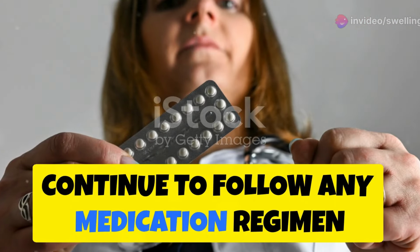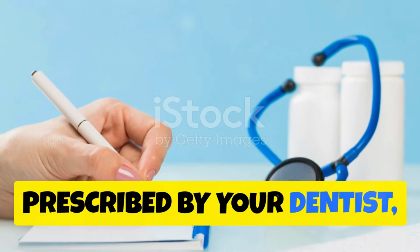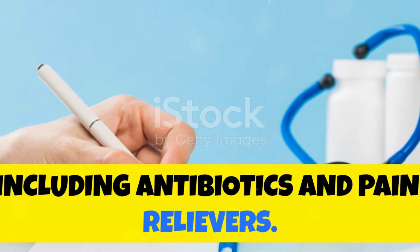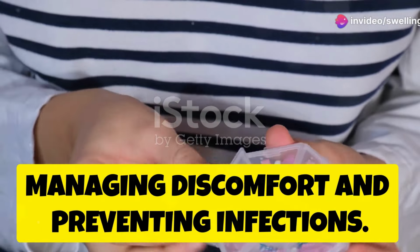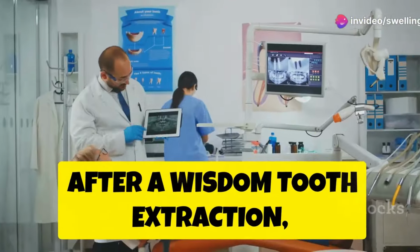Continue to follow any medication regimen prescribed by your dentist, including antibiotics and pain relievers. Consistent use as directed is crucial to managing discomfort and preventing infections.